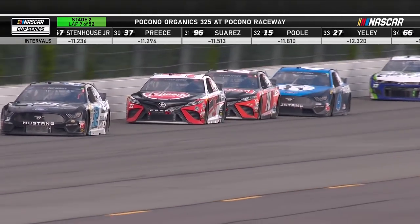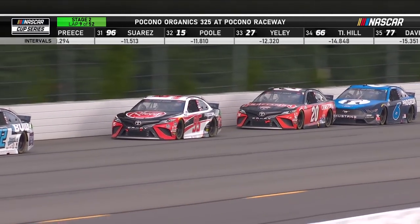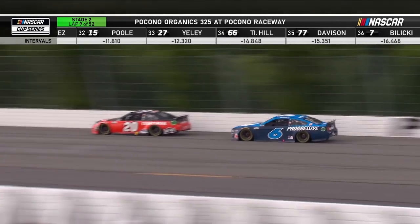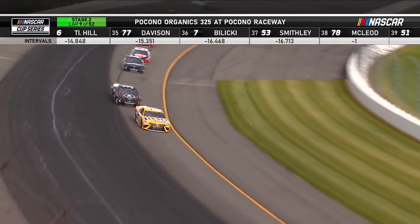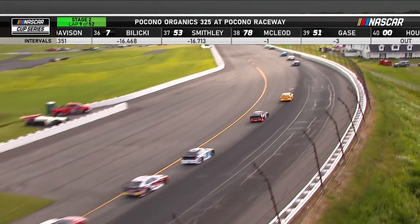That draft is just so strong when you can get in line and get a tow off that car in front of you, and that's what Christopher Bell is able to do down that long front straightaway. There's Kyle Busch by John Hunter Nemechek.